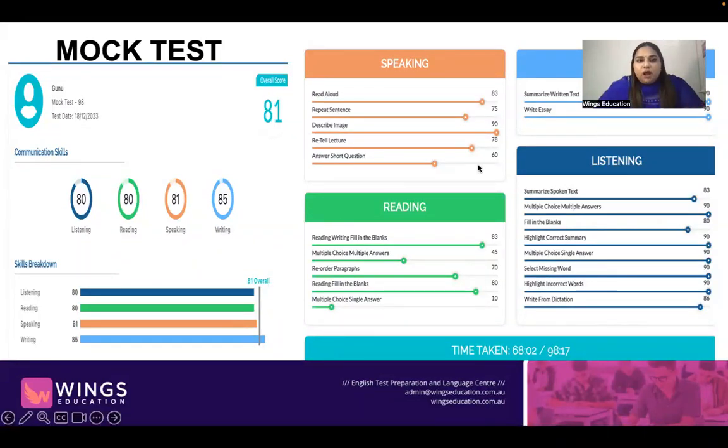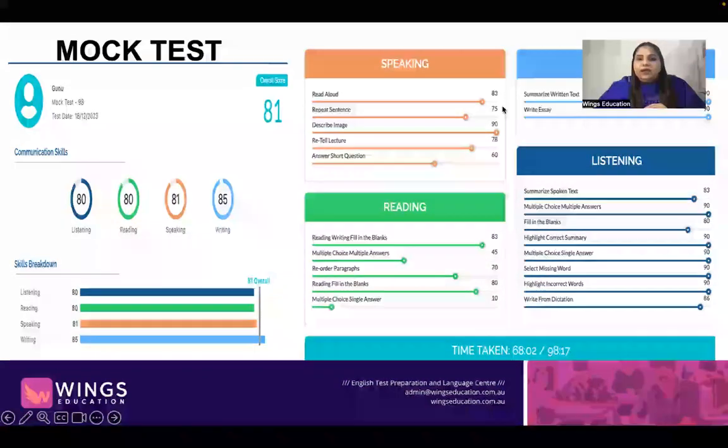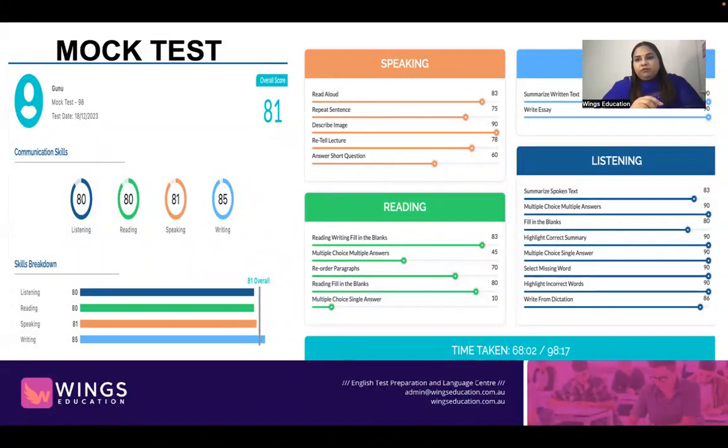When I saw that my listening and reading were on the verge, I was on the marking line. So I made sure I'm checking where I actually got fewer points. So I worked on those areas where I got fewer points. I made sure that I'm working harder on my retell lecture and repeat sentences, because everything should be above 79. So these 2 important questions were below 79. So I made sure I'm working on them.